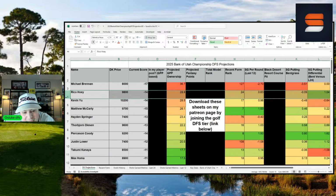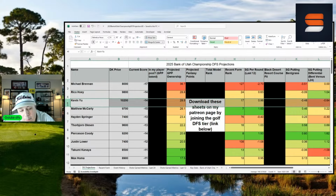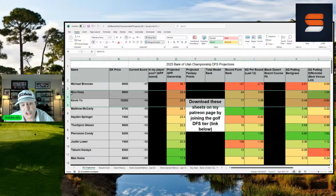Next up, we got Rico Hoey at 29% ownership, and I'm going to lump in a Kevin Yu here as well. Both of them are at minus 14. They're getting ownership because not only are they towards the top, but also they're in that 10K range, and people like spending all of their salary.